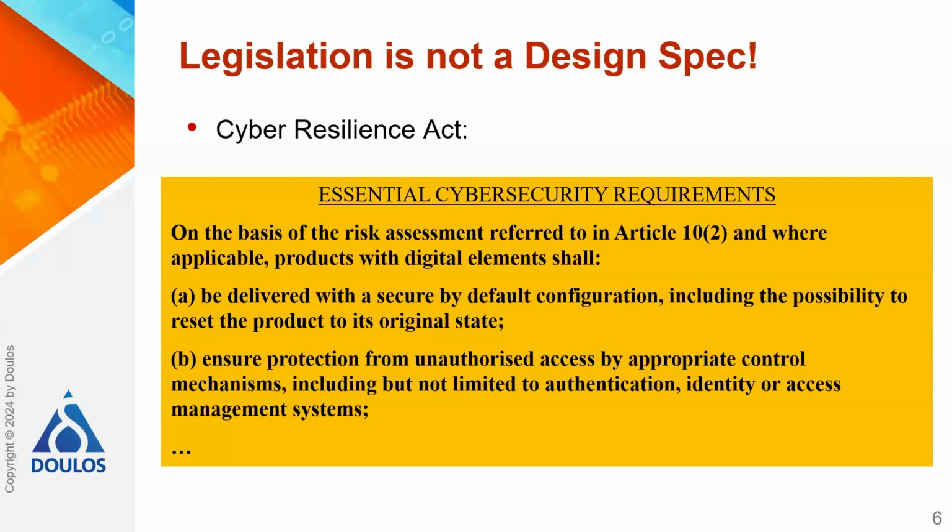So if we look at some of the clauses, for example, we've got a requirement that we've got a product and it shall be delivered with a secure by default configuration. In other words, if there are security parameters that can be enabled, then they should be enabled by default rather than something that the end user has to set. So that gives you a little bit of extra insight as to what you might need to do. So you need to have some mechanism for providing secure by default products.